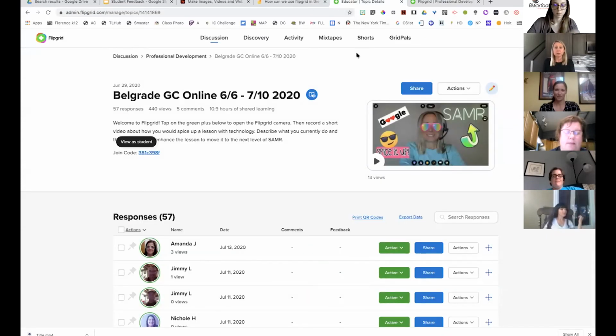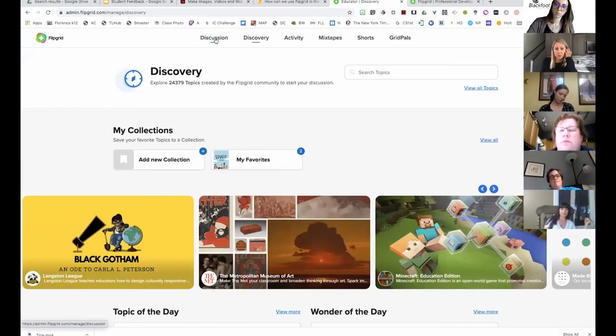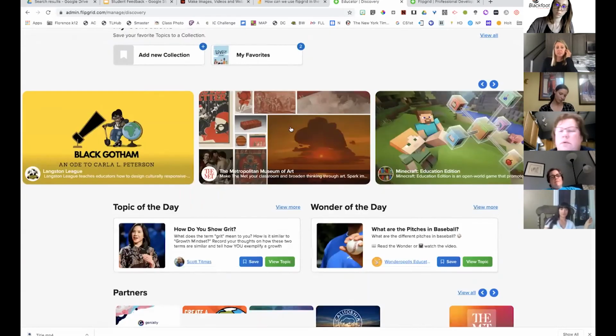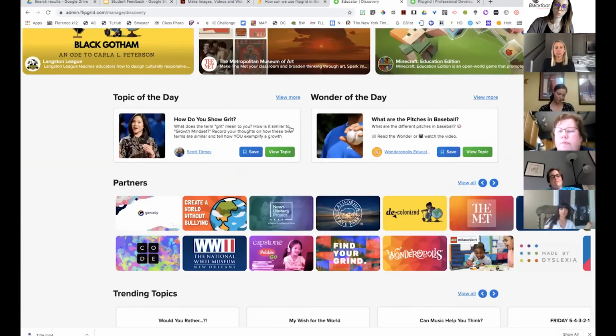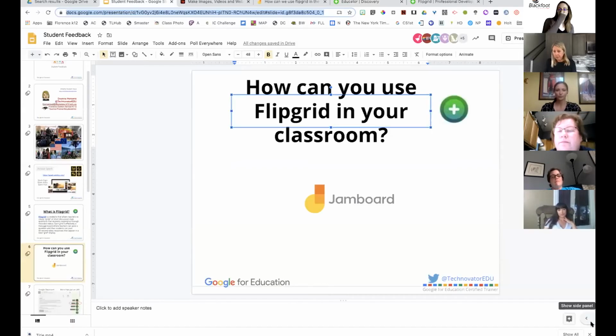The part that they were sharing, I'm trying to see if I can get back out to it. I can't even remember what it's called. Yeah, they have all kinds of ideas for you as a teacher. You just set up your grid. You can decide if the kids reply to each other or only you, but it's really powerful. Did anyone have any other things they were sharing in the chat about Flipgrid?